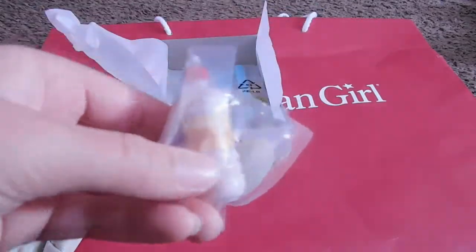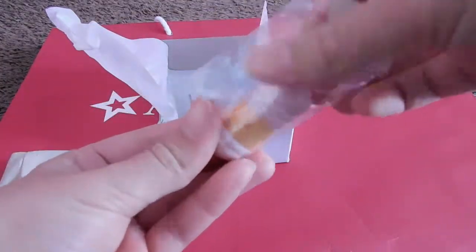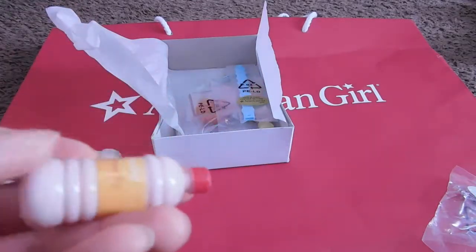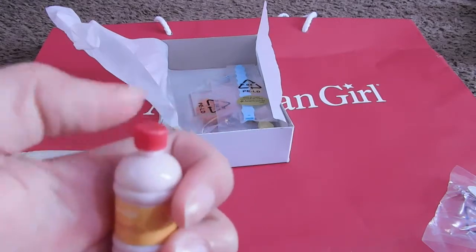Next, it comes with a little fruit smoothie. It says fruit smoothie on it, and it looks like it's probably strawberry and raspberry. It's pink and it has a red cap.